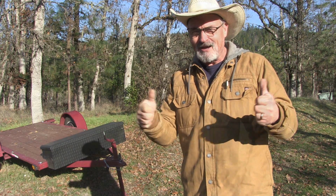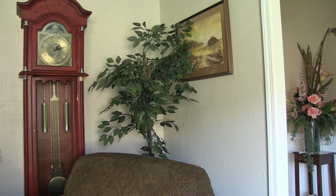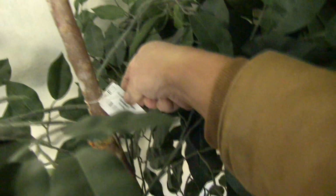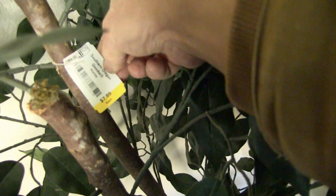Score! Now, every once in a while, I like to go down to the thrift store when I have some extra money in my pocket. And just so happened, I've been looking for a ficus tree, a taller plant for the living room to try to pull everything together and break up the monotony of just the furniture and the wood. So I found my ficus tree finally, and $7.99. That was a bargain. Yeah, my favorite thrift store.